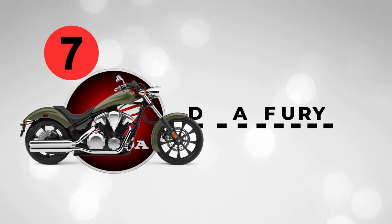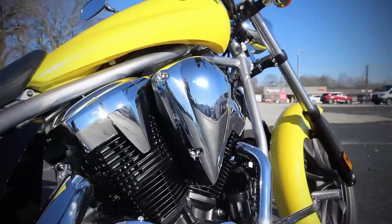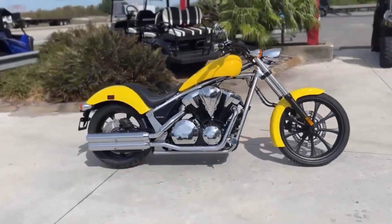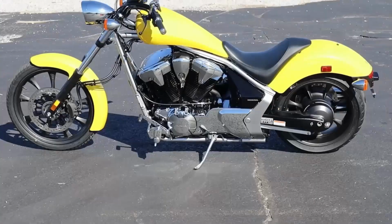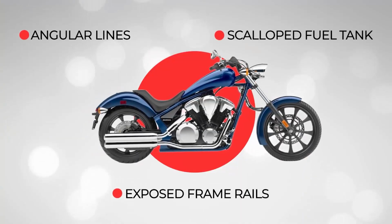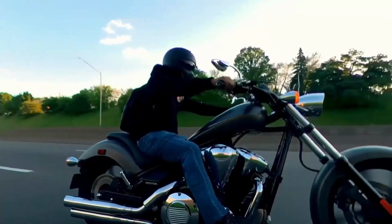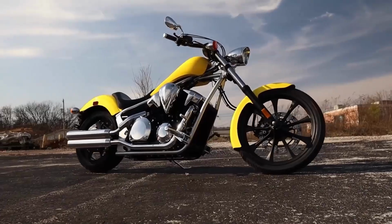Number 7. Honda Fury. When Honda introduced the Fury, it aimed to make a bold statement in factory chopper design, delivering a custom chopper experience straight from the dealership. With stretched forks, an extreme feet-forward stance, and an unmistakable silhouette, it promised all the rebellious attitude without the hassle of garage-built modifications. The Fury's angular lines, scalloped fuel tank, and exposed frame rails made it look like a rolling piece of artwork. Riders were drawn to its radical aesthetic, hoping it would embody the spirit of an outlaw bike while maintaining Honda's legendary reliability.